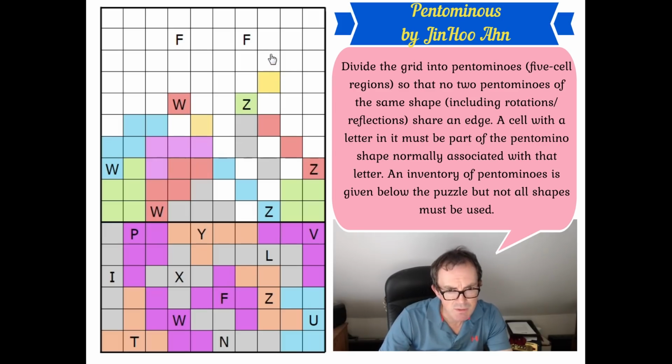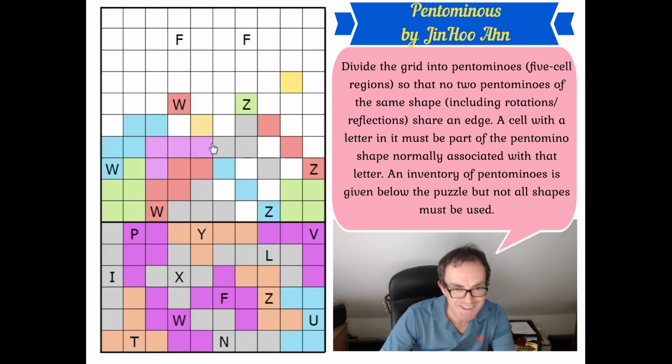Sorry, let me just stare at this for a second. So this cell is interesting now. If that is grey, we break the puzzle. This is not grey.